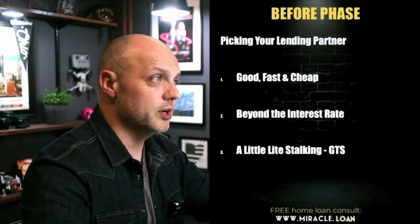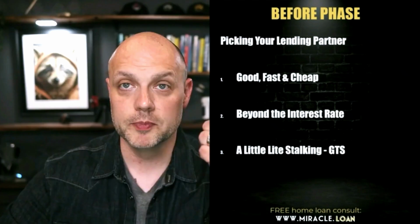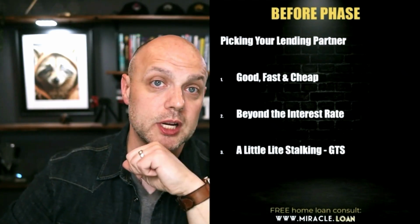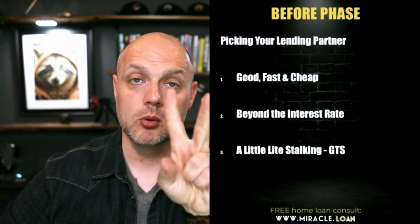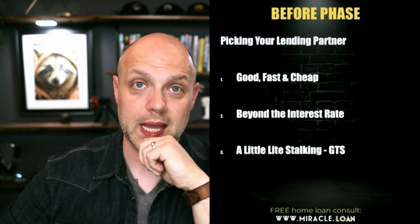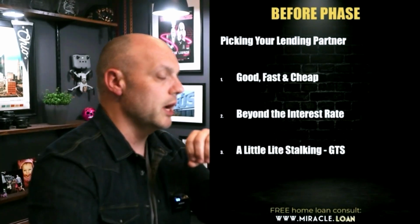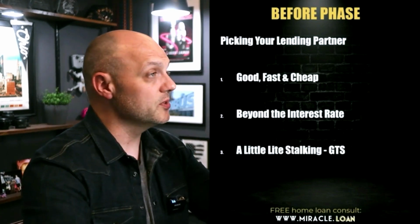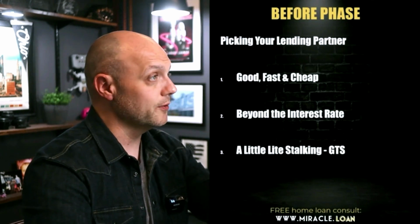Now this is where it gets tricky, because lenders come in 3 different flavors. They come in good, they come in fast, and they come in cheap. A good lender can be one of those things. The best lenders can be 2, but no lender can be all 3 at once. So we're going to break down what good, fast, and cheap means. A good lender is someone who doesn't make mistakes, who makes you feel safe, who is able to do a good job and get your offer accepted.